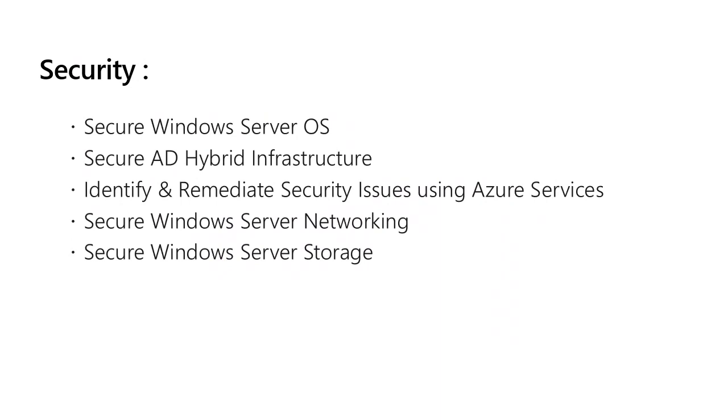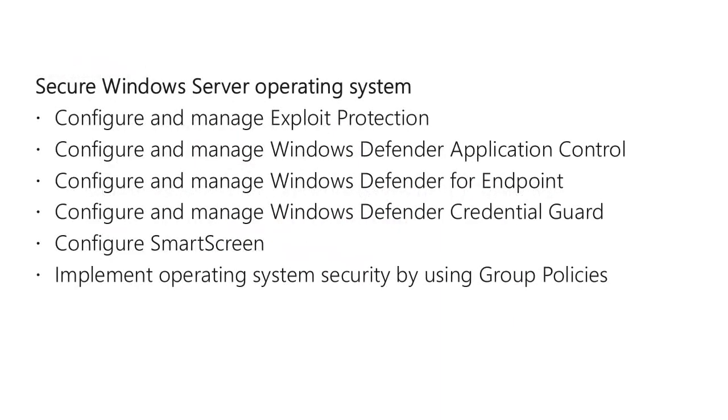And the main view that Microsoft has in security is protecting identities and endpoints. So under the Windows Server operating system security, we're looking at exploit or threat protection through the built-in security app. You also need to understand how to configure and manage things like Windows Defender Application Control, Windows Defender for Endpoint, and also Defender Credential Guard, and things like SmartScreen. And basically, some of these are existing security products that already exist within Windows Server and also Windows Client. And also, if you're using group policy, all the different ways you can implement OS security by using group policy, etc.